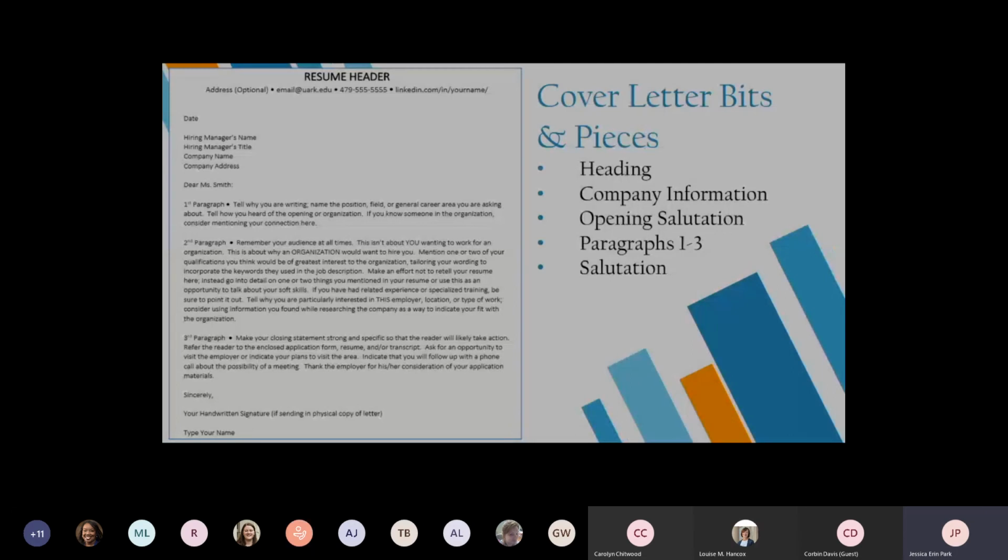Can everybody see the cover letter bits and pieces? Yes. Awesome. Then I am not going to touch my screen. I'm just going to guide you to different parts of it, because I don't want to accidentally push the self-destruct button and the whole system goes down.